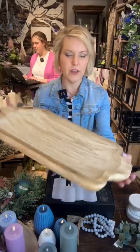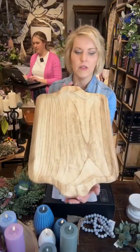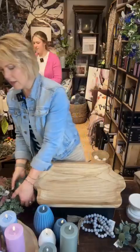It also has this natural finish, and this one's got an interesting grain to it. They're going to come a little differently, but these are pretty standard in that they're carved like so, and they don't have any imperfections in the shape of the tray, just the way the grain goes. So that one's got lots of surface.